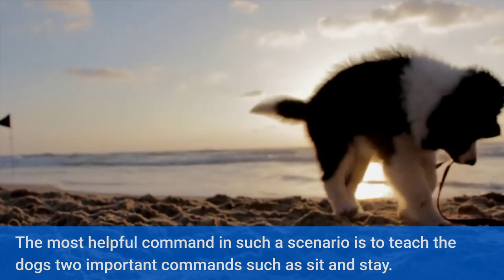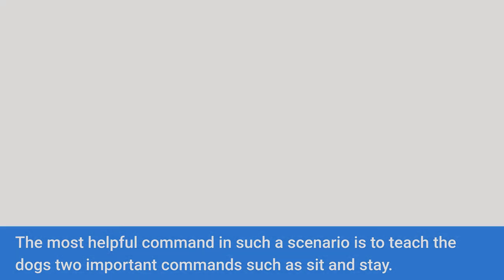The most helpful approach in such a scenario is to teach the dogs two important commands, sit and stay. By this, you can stop them from chasing or attacking the chickens. Repeat the command and show proper hand gestures to them. After a few days, your dog will learn.